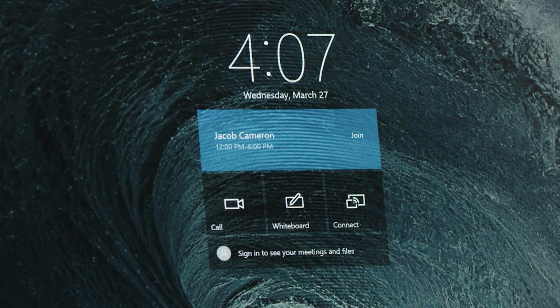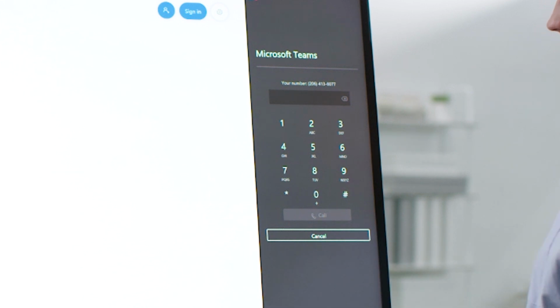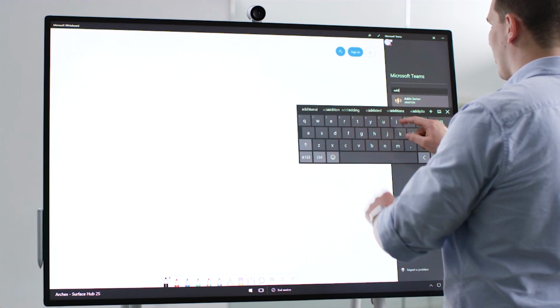We know that whether working alone or collectively with additional team members, sometimes ideas can strike at a moment's notice. So let's say you didn't book the Surface Hub. It's still really easy to start an impromptu meeting. Using Microsoft Teams for Surface Hub, you can call somebody directly by dialing their number, or you can tap Meet Now and search for colleagues you'd like to add to the meeting.